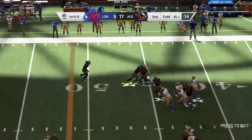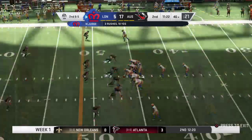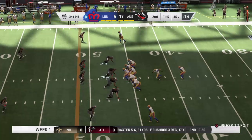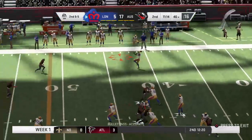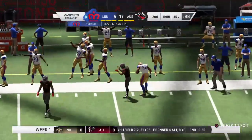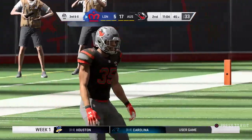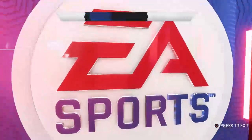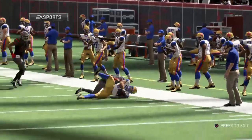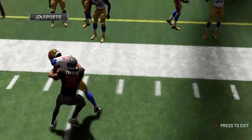Nolte's going to give it off to Judge. Judge trying to juke, but gets up to the 46. It'll be second down and 5, coming up for the Monarchs. Sails it right side, that is complete to the running back, Nickerson. It looks like it'll be third and long for the Monarchs. That's a nice hit by Chavis.